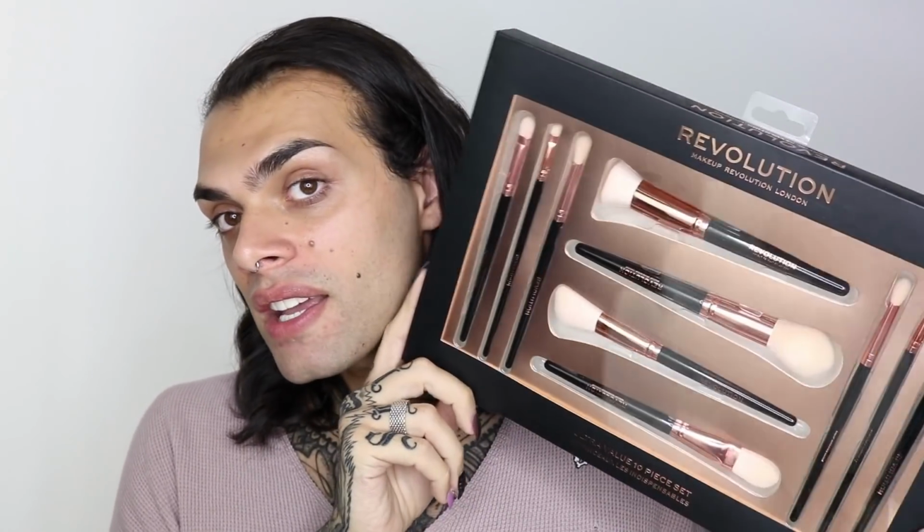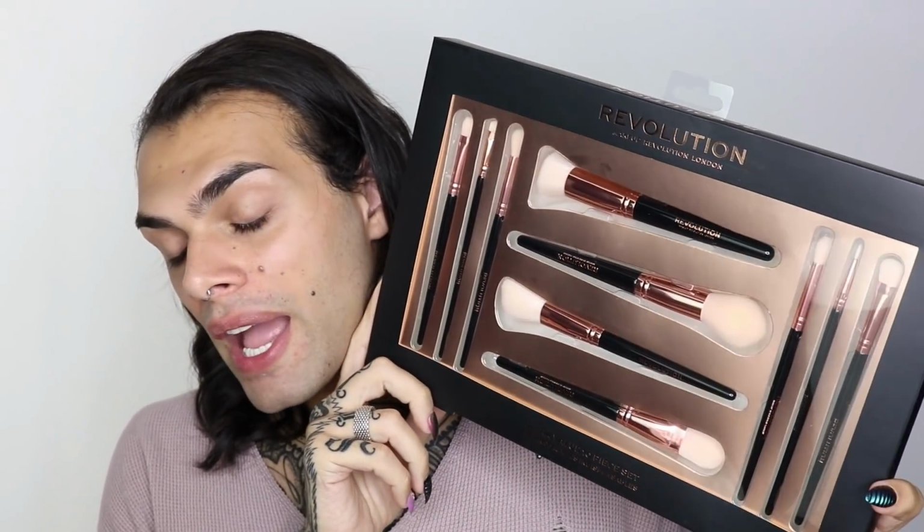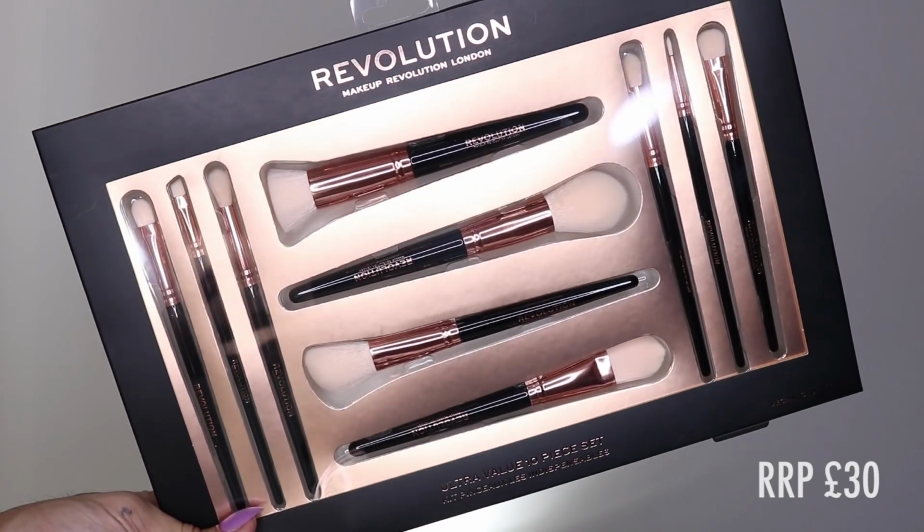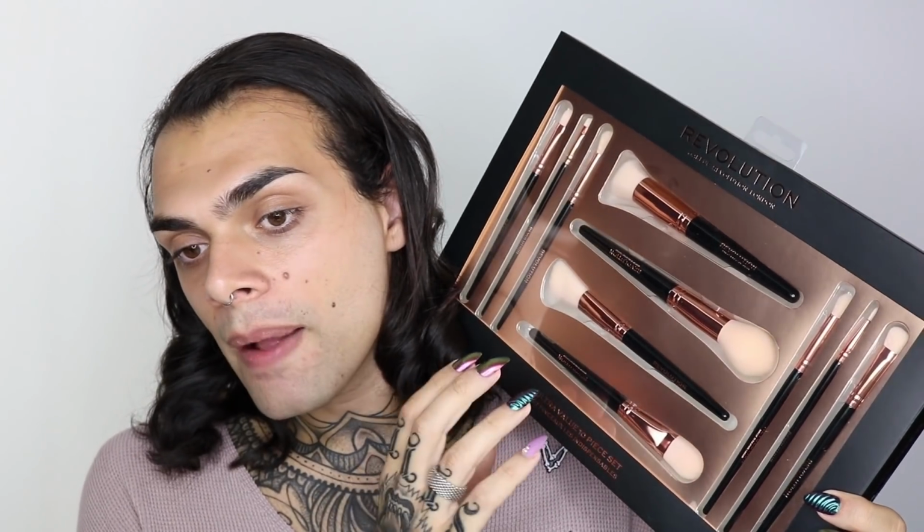This is literally all you need, and this is what it looks like. Like, hello, brushes. This is called the Ultra Value 10 Piece Set. Now, you have so much. And I'm definitely gonna use this one today because I wanna see if it's held up to my expectation.